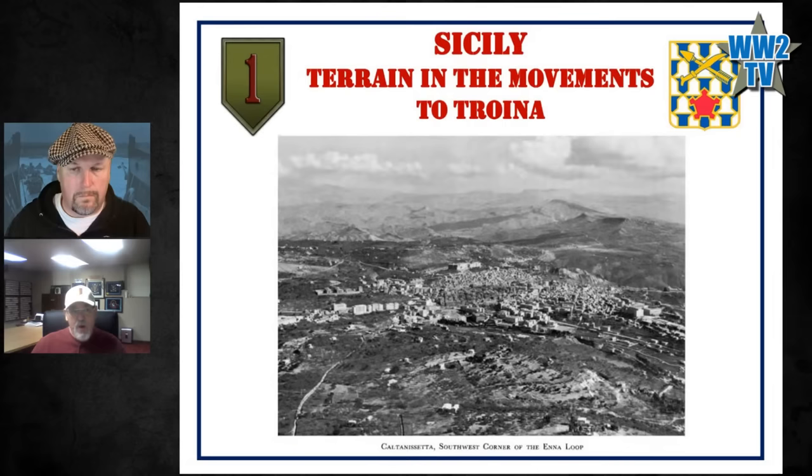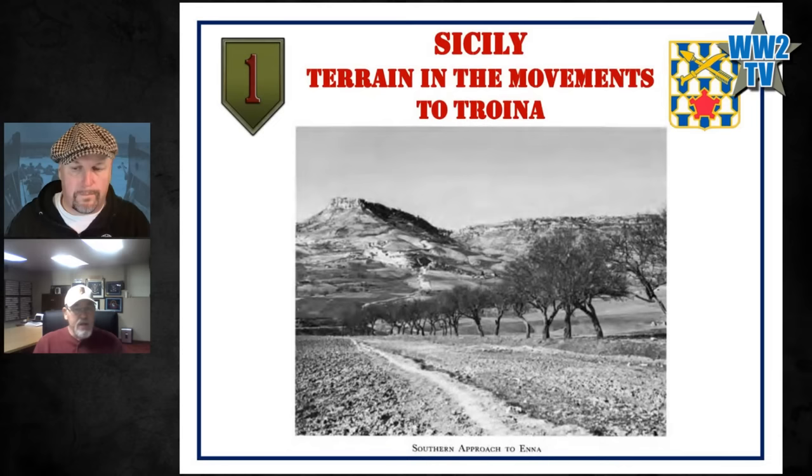And it starts becoming a mountain infantry fight, which is what this is going to end up being, as you'll see. Okay, next slide. What it shows is the town of Inna itself, kind of.